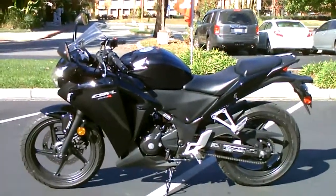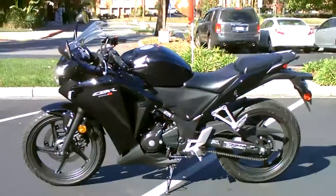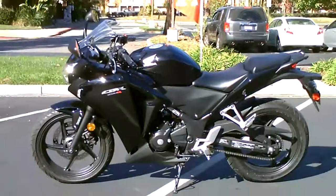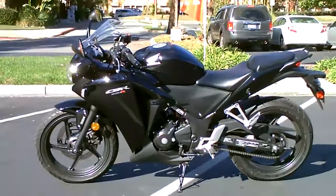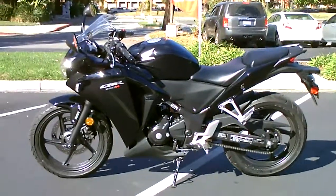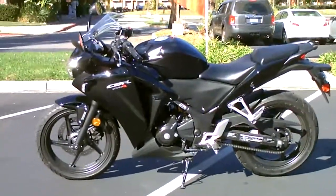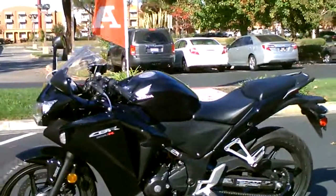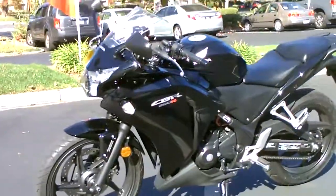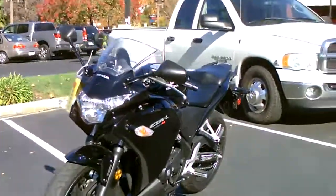Here we are at Contra Costa Powersports at our new location, 1150 Concord Ave. And today we have our 2013 Honda CBR250R with ABS brakes. This bike is gorgeous. It only has 164 miles on it. The previous owner barely used it, and he's ready to move up.